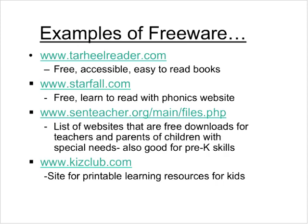Starfall is also fairly common for early learners. I actually know about that one. Yeah, it's free. It's a website that you can go to, sign in for, and it helps you learn to read using phonics. Children travel down a road and have different activities that they can do to help them learn to read phonics. The nice thing with Starfall is it levels itself to the ability of the child. If the child is successful, it moves them on. If they're not, it keeps them where they're at until they are successful, and then it moves them on. It's a good program.